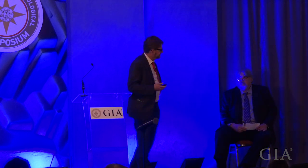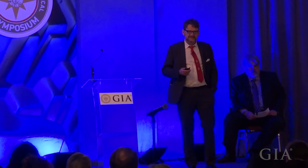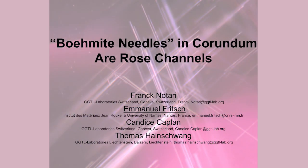Yes, so there is an old trend of the gemologist. When you look at natural corundum, you often find what is called Boehmite needles. You're taught that they are Boehmite needles, so you repeat they are Boehmite needles. But for the last 30 years, perhaps even more, there have been gemologists wondering if they really are Boehmite needles. Frank Notari from the GGTR labs in Switzerland, and his colleagues Candice Kaplan and Thomas Hainschwang, have been wondering about that for a long time, and we're looking at stones. Over the last probably 15 years, we've been trying to understand if they were really Boehmite needles or not.